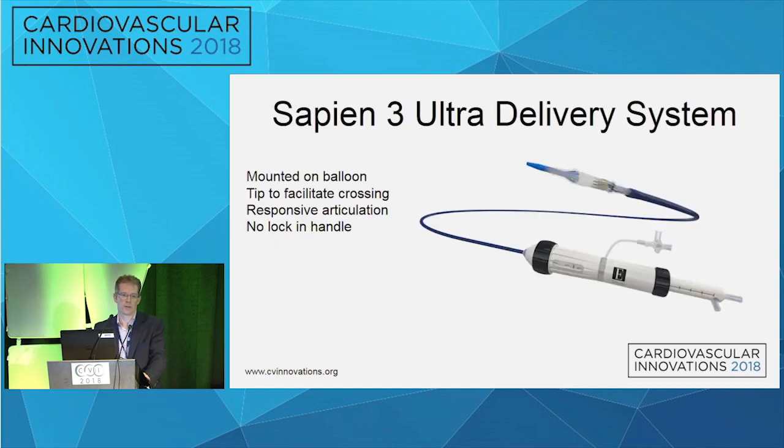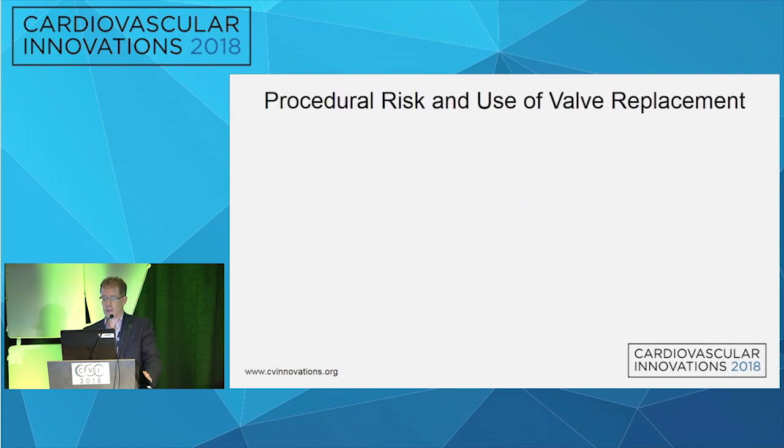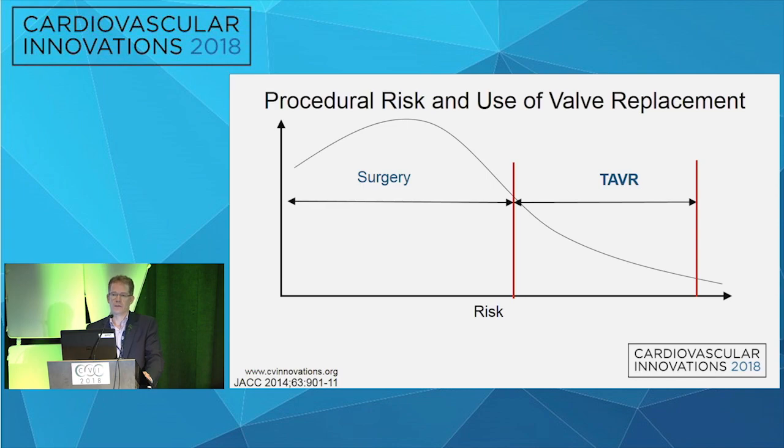The Ultra delivery system is a next generation Commander system in which you won't necessarily have to lock or unlock the device, but more importantly, the valve will actually be mounted on the balloon when you start, which will make the procedure a little more seamless and potentially faster. And in addition to that, there's a responsive articulation that will allow you to traverse through multiple tortuosities. And finally, Sapien Ultra, which actually has the same stent design as was previously seen, but you'll see that there is a longer skirt which is 40% taller, and it's textured in order to help facilitate the coverage of paravalvular insufficiency.